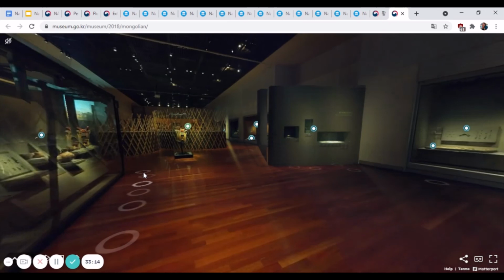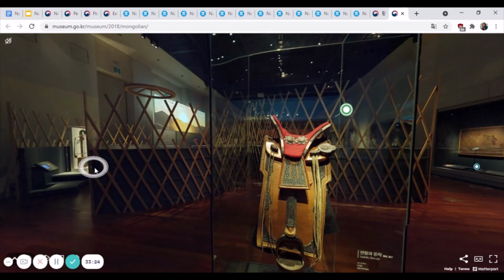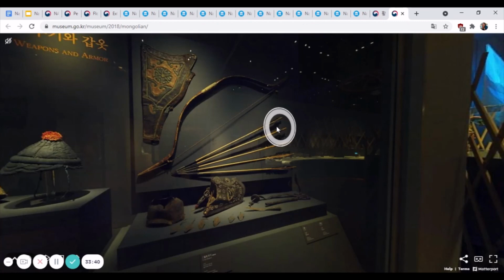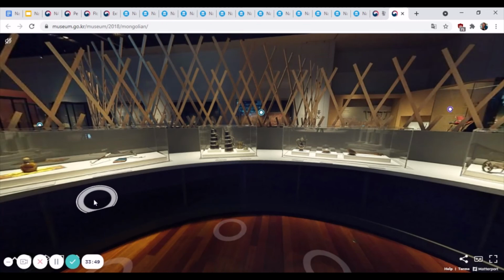We have saddles, we have a nice cutout. We have, again, the yurt style going on here, even with the hana and the roof ring above. So those of you who camp in a yurt can feel a little bit at home with this. Again, stirrups, bows, arrows. And so they go for, as I keep saying, very dramatic feels in their special exhibitions.